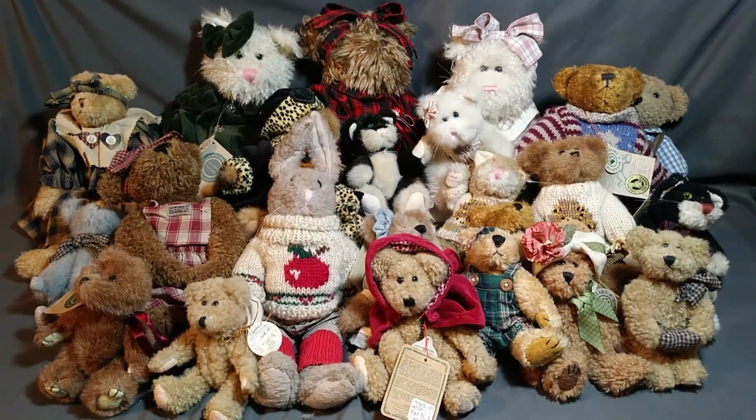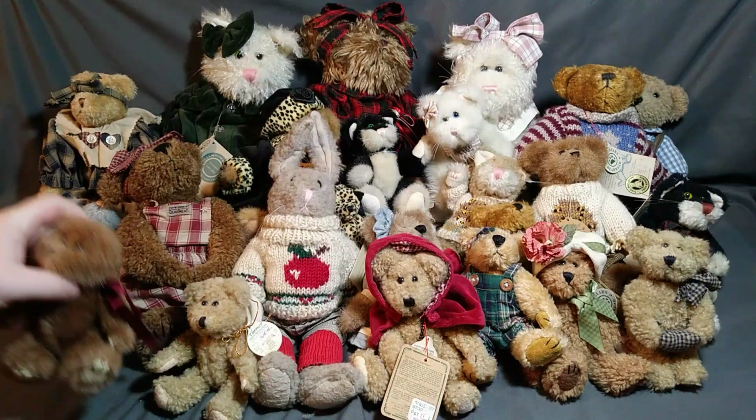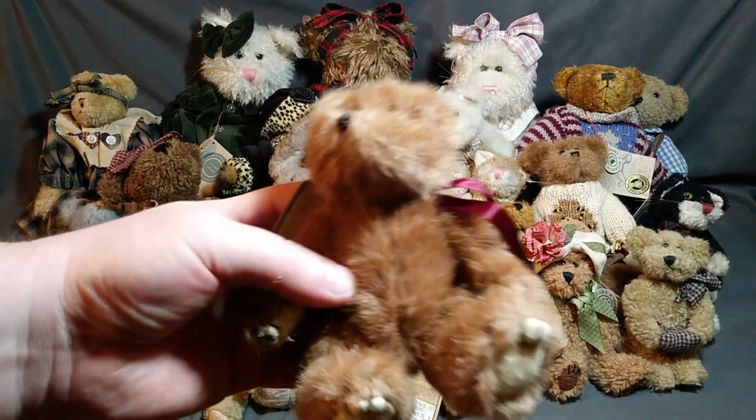And it's a lot of 22 Boyds Bears. And these are investment collectibles. That's the way they are tagged. That's the way they are advertised. And these are one-of-a-kind bears. They're very special. It's something you put on a shelf and it makes your house cozy. And so I'm just going to show them to you right now.